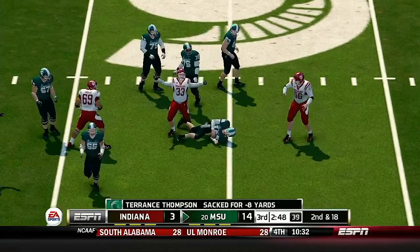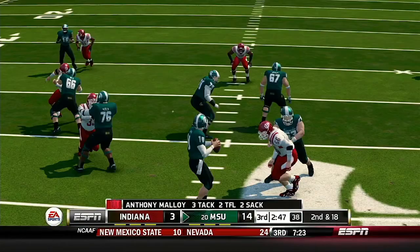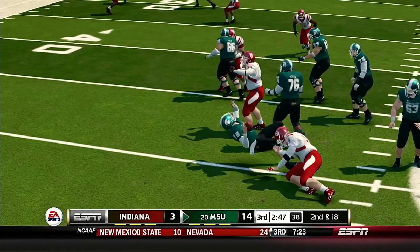And he's going to be sacked for a loss. Loss of 8 yards on the play. That'll make it second and long.